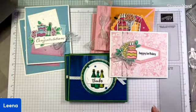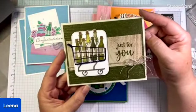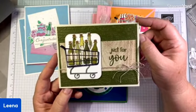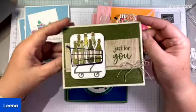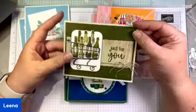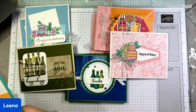Here's a more masculine take again. This one I designed with my husband in mind. He likes his fancy schmancy beer. So here is a cart full of European imported beer. No Molson Canadian for my guy. At the liquor store, just cruising around. So this will probably be his Father's Day card. And I'll probably tuck an LCBO gift card in there because that's what makes him happy.